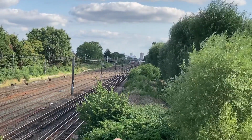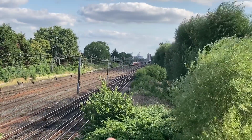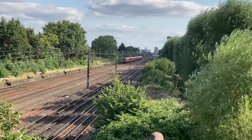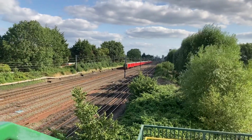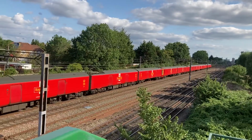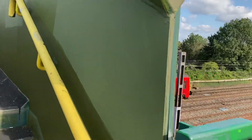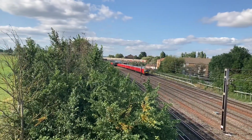And the next train to pass by is going to be some Royal Mail 325s from Willesden PRDC to Shieldmere Mail Terminal. And a Metropolitan line service, or at least I think it is, passing on the overhead. 325 002 and 325 006. And usually you can't get all of those, but this time you could, as a Metropolitan line service passes overhead.